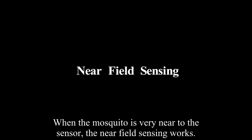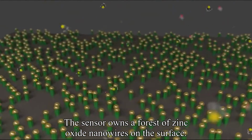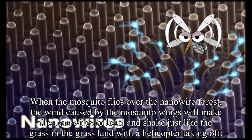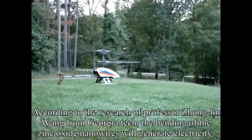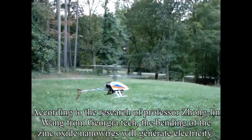When the mosquito is very near to the sensor, the near-field sensing works. The sensor owns a forest of zinc oxide nanowires on the surface. When the mosquito flies over the nanowire forest, the wind caused by the mosquito wings will make the nanowires bend and shake, just like the grass in the grassland with a helicopter taking off. According to the research of Professor Zhonglin Wang from Georgia Tech, the bending of the zinc oxide nanowires will generate electricity.